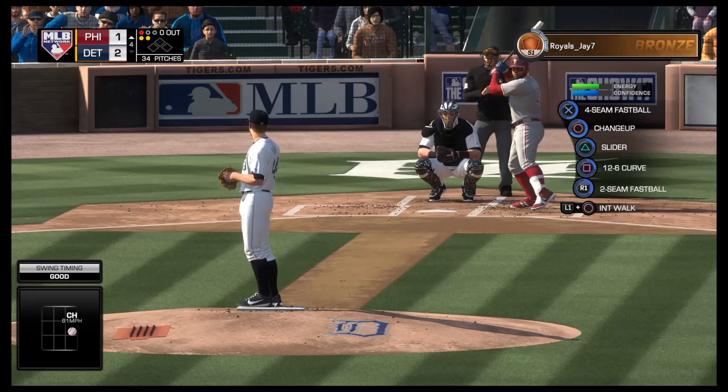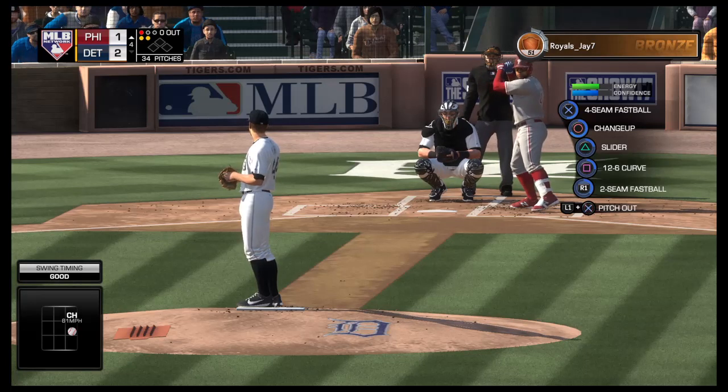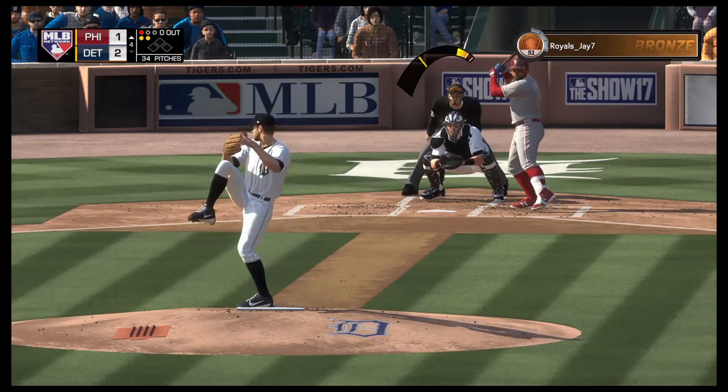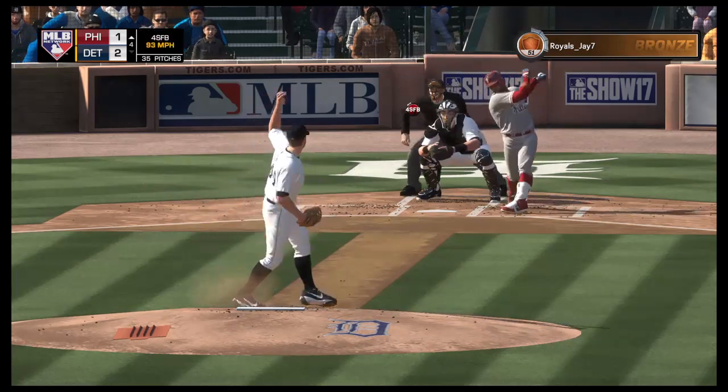He's throwing the same pitch three times in a row. He got ahead with it. Now let's see if he puts him away with it. Ready to deliver the 1-2. Got him.